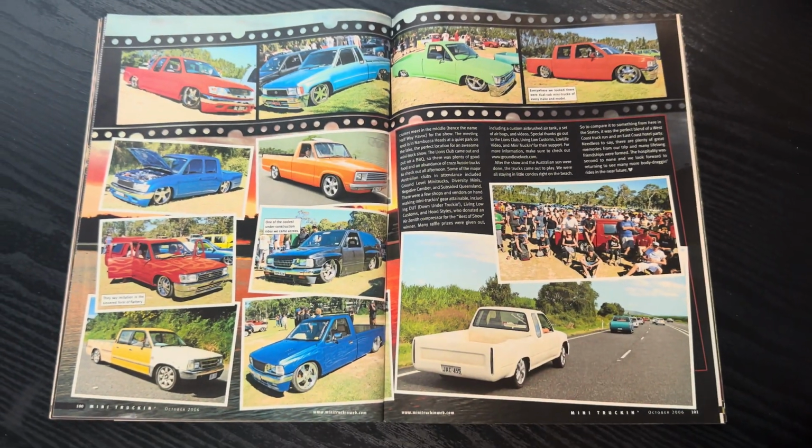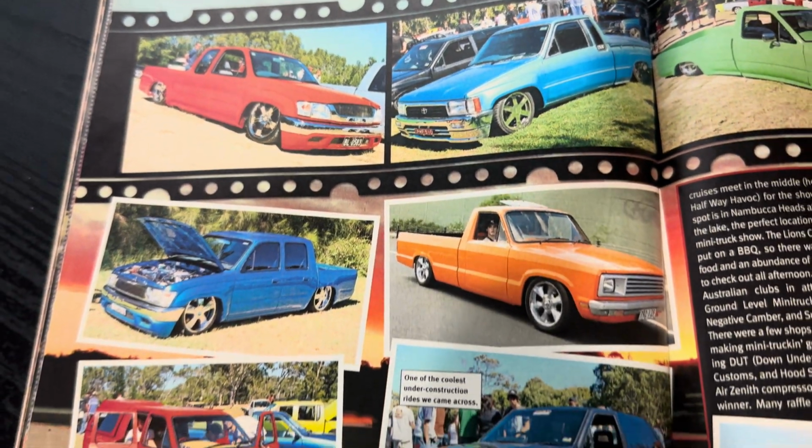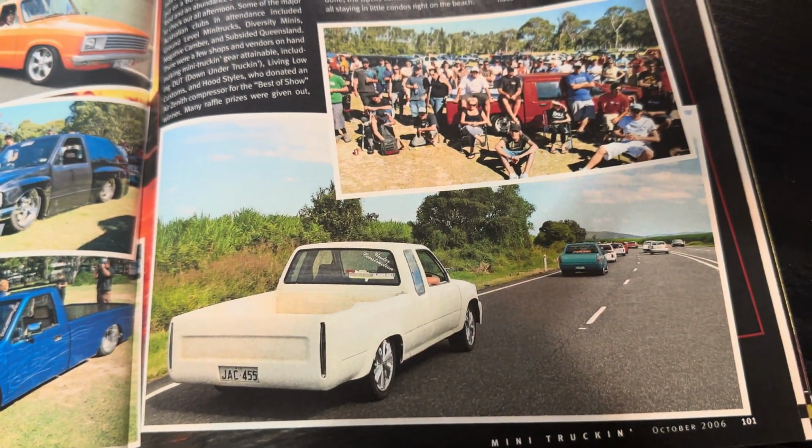Imagine how cool it would have been to hear that mini trucking's coming to town. You go pick up the editor and you cruise all over the country doing awesome stuff.